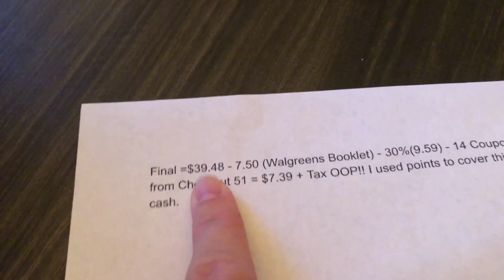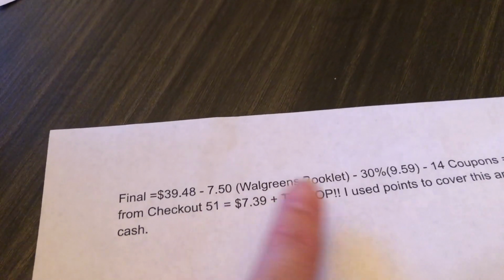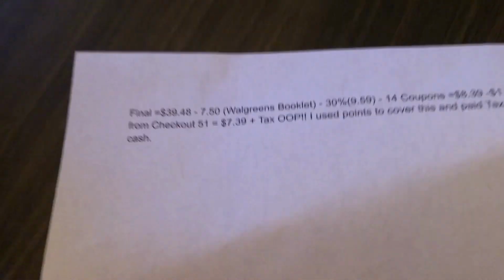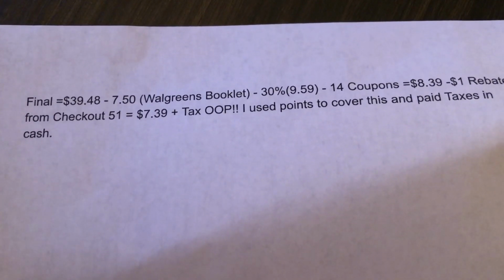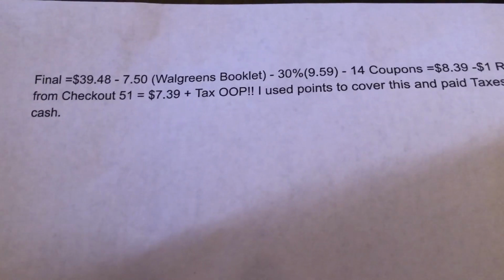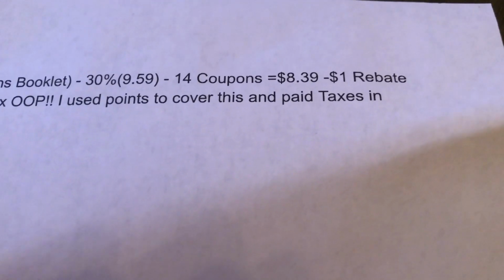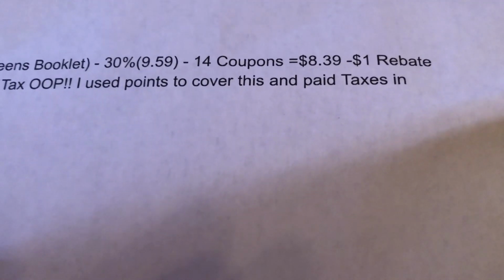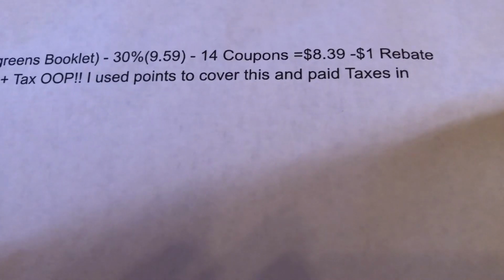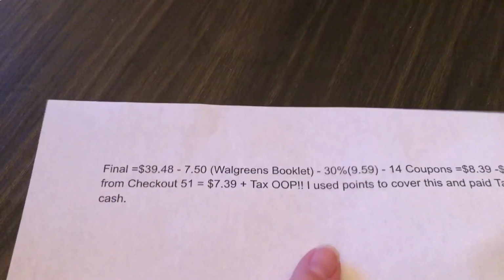So total for all the products was $39.48. Keep in mind, again, Walgreens booklet coupons come off before the percent off coupons. So $7.50 comes off, then the 30% off, which winds up being $9.59. We had $14 in coupons. Total winds up being $8.39, sorry. My screen is all cracked on my phone, so it's kind of hard to read. Then a $1 back rebate from the gummies. Don't forget, go ahead and submit that to Checkout 51. Then the total is going to be $7.39 plus tax.